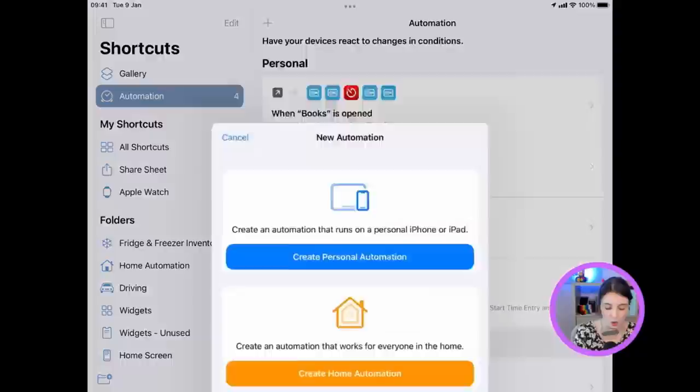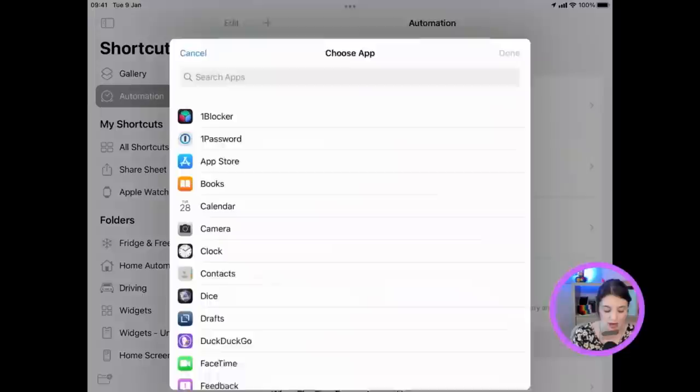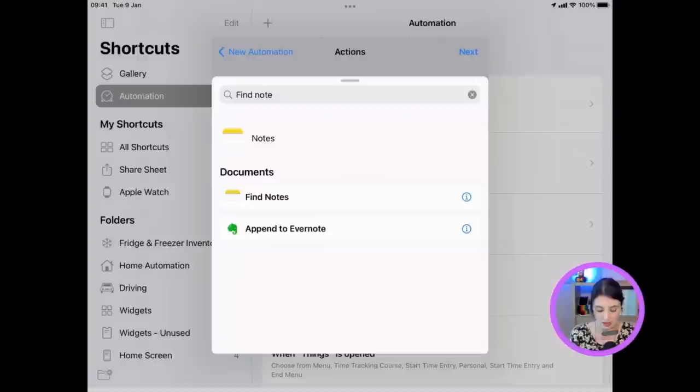I need to create a personal automation. And inside my personal automation, I'll use the app. Specifically, we want to do this when a particular app is opened. Now, for Mikah, that's the Instacart app. I don't have Instacart, and I don't necessarily want to open a shopping app to demo everything for iOS today. So I'll choose Books, but you'll do this for whatever app is the most appropriate. And then we need to find our note. There is an action called Find Notes.